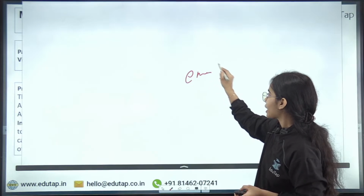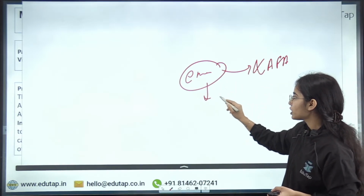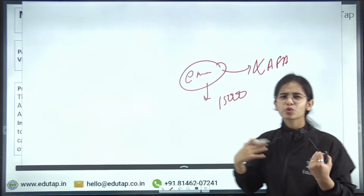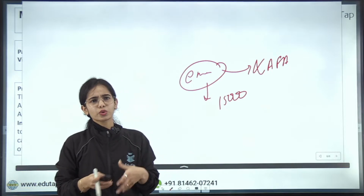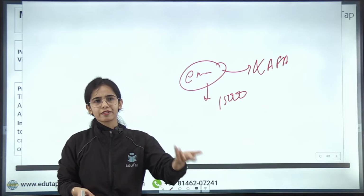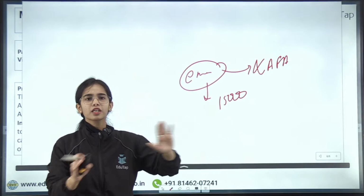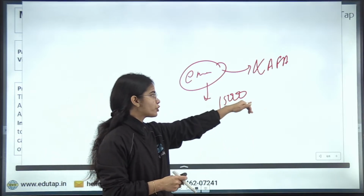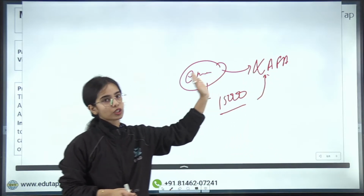Basically, e-mandate can be allowed without the additional factor authentication up to the limit of 15,000, because you do not want to go through the hassle of additional factor authentication. You know that every month you want the money for your Netflix or Hotstar subscription to be deducted without any hassle. So up to the limit of 15,000, there is no requirement of additional factor authentication for the e-mandate.